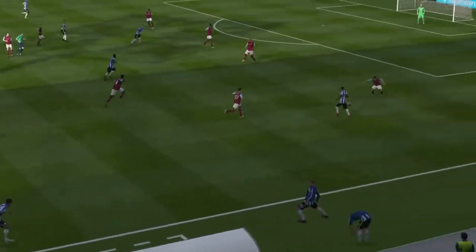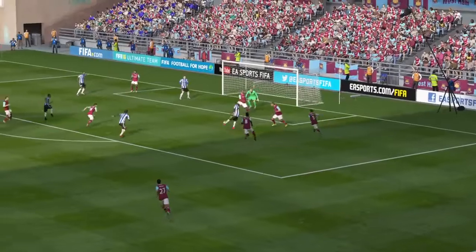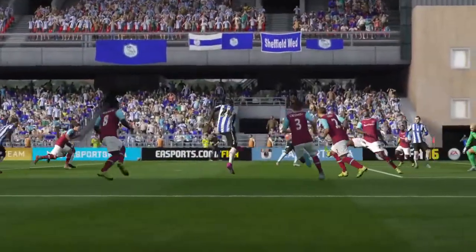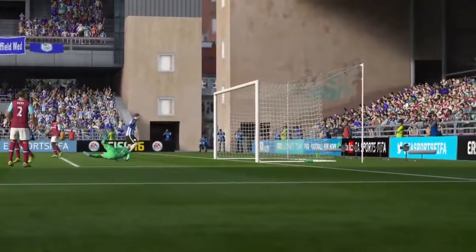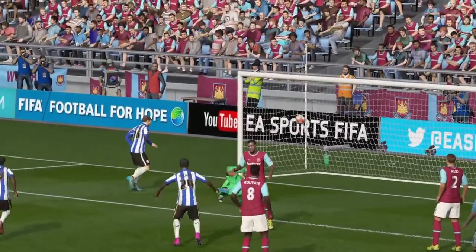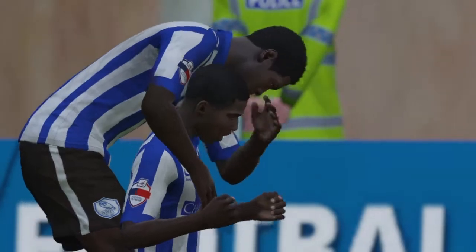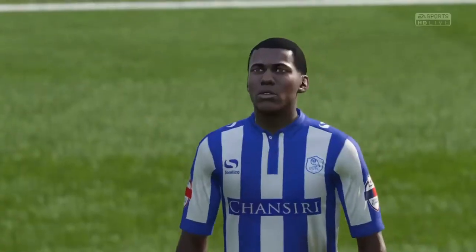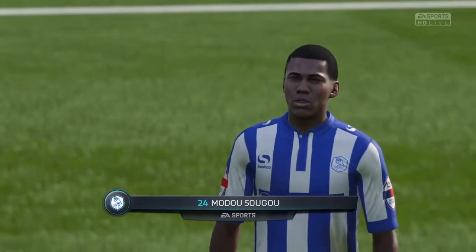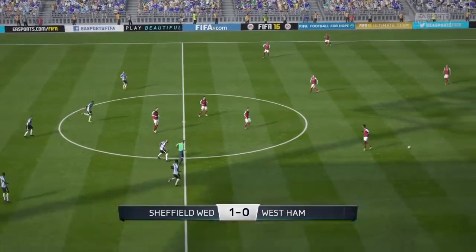And when you try and place it like that, sometimes it can drift into the keeper's arms, but not this time. Top left, wonderful. Well, they want to see this again, this goal. And that has opened the scoring, 1-0 here.